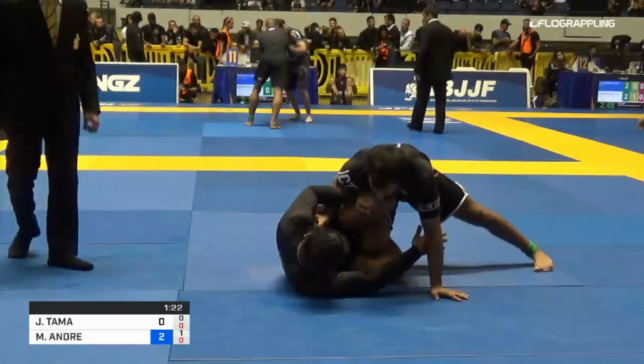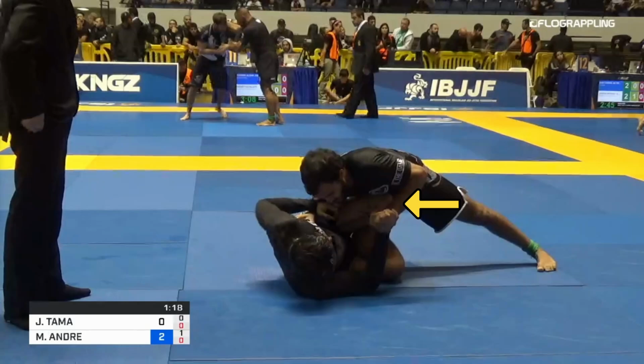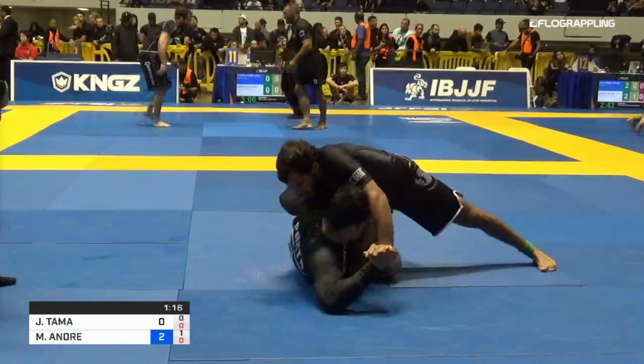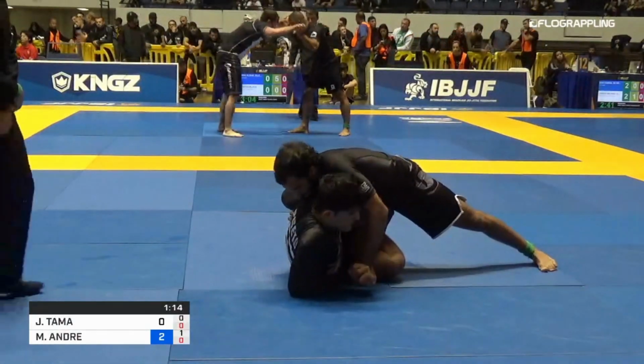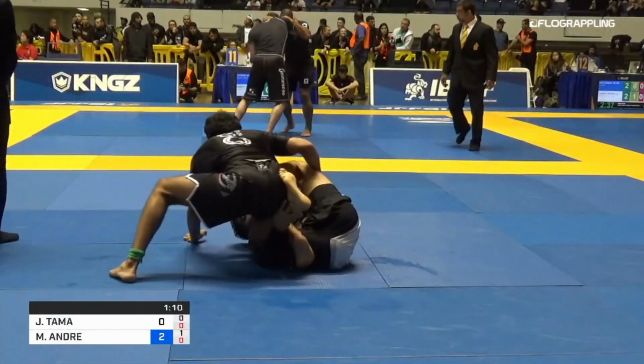So notice how this time he goes directly to that cross pocket and he allows his opponent to bring their left knee into his hip. The reason why this is a problem is because it creates space between the two of your hips. So when you go to slide out on your knee cut, there's going to be this gap of space that the person on bottom can use to recover their guard.